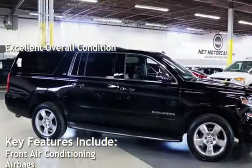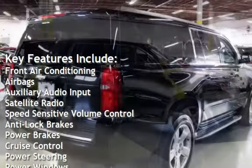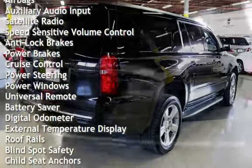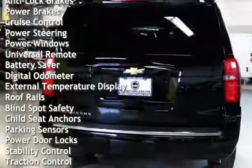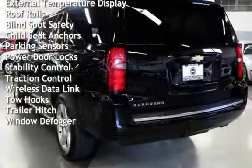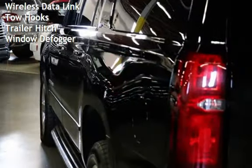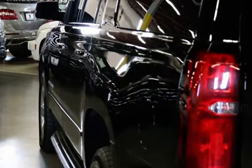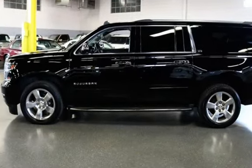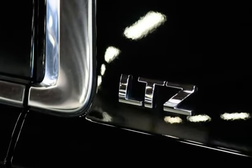Key features include front air conditioning, airbags, auxiliary audio input, satellite radio, speed-sensitive volume control, anti-lock brakes, power brakes, cruise control, power steering, power windows, universal remote, battery saver, digital odometer, external temperature display, roof rails, blind spot safety, child seat anchors, parking sensors, power door locks, stability control, traction control, wireless data link, tow hooks, trailer hitch, and window defogger.